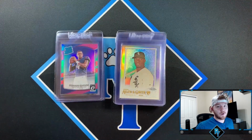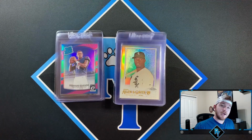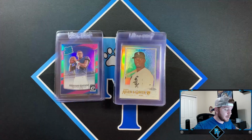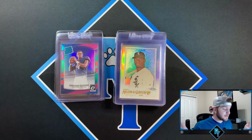9s just hold way more value than they used to, so everything in this order should get a 9 or a 10. Let me know in the comments what you guys think. Am I submitting some cool cards? Is there any of these cards you wouldn't submit? Maybe a prospect you don't believe in that's going to be worth anything in 22? Let me know. I'm always open to anything.